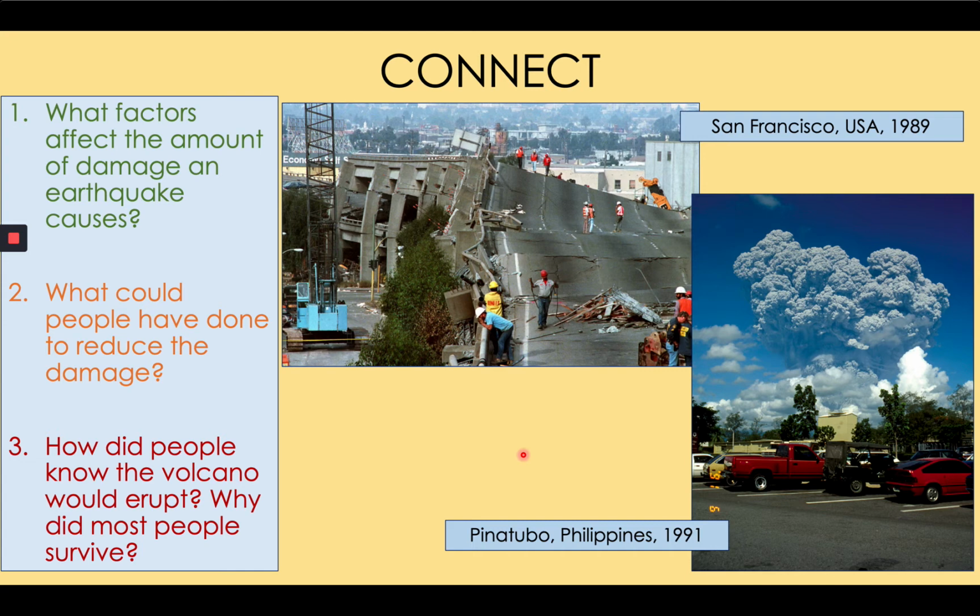2. What could people do to reduce damage after earthquakes? You should have said that people can construct stronger buildings, for example using the Build Back Better philosophy, which means pay more for buildings so that they survive natural disasters. You may have said that people have safety mechanisms such as automatic shut-off on gas supplies, such as in Chile.